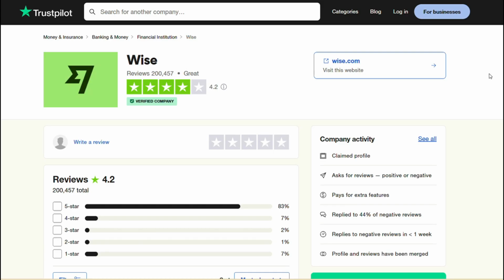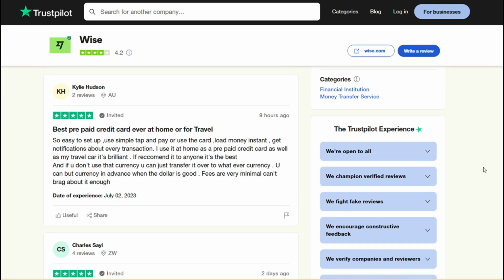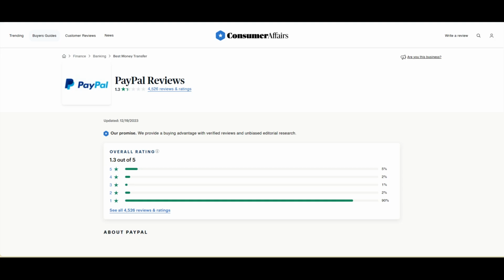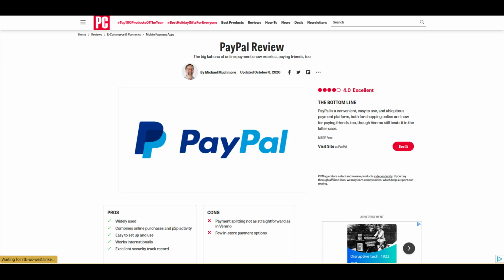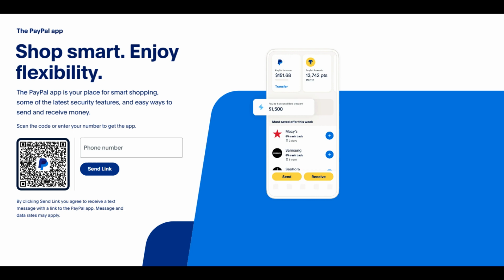Wise boasts positive reviews on Trustpilot, with an excellent rating of 4.4 out of 5, reflecting its popularity and quality of service. PayPal, however, receives mixed reviews across various services, and it's crucial to note that reviews may not solely pertain to its international transfer service. Both platforms have user-friendly interfaces and accessible mobile apps.